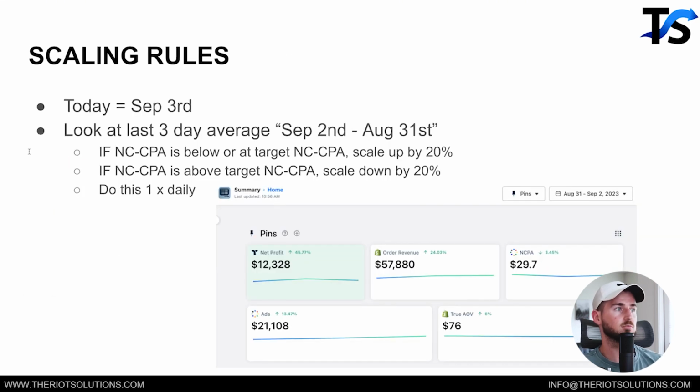So scaling rules. As simple as this is what we look at for scaling rules of how we actually increase spend. So first off, let's say, for example, today's September 3rd, we're going to look back at our last 3-day average. So I'm just looking at triple L. I'm going to select September 2nd through August 31st, our last 3-day average.